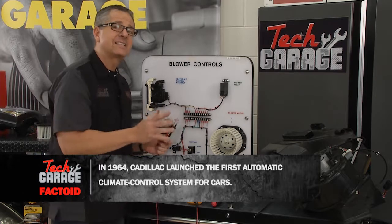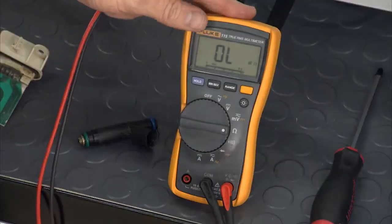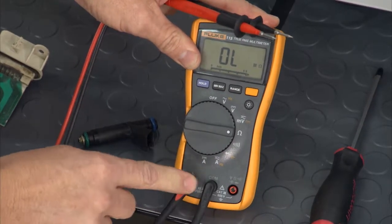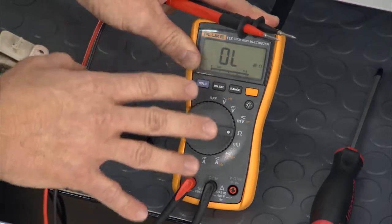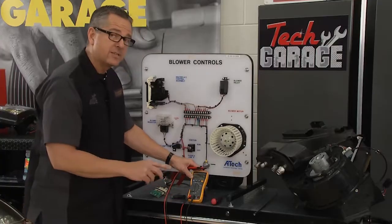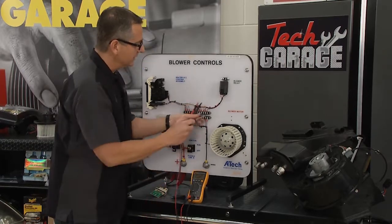Now, last but not least is amperage. Amperage is electron flow, the current running through the circuit. In order to do that, you have to shunt your meter. So I'm going to take the meter and move it over here to the amp spot because it's internally protecting the meter. Once again, we're dealing with DC. Now, to measure amperage, you have to become part of the circuit. So we're going to have to open up the circuit here.